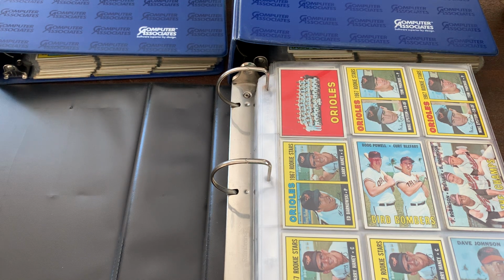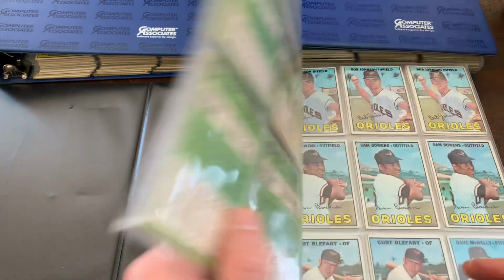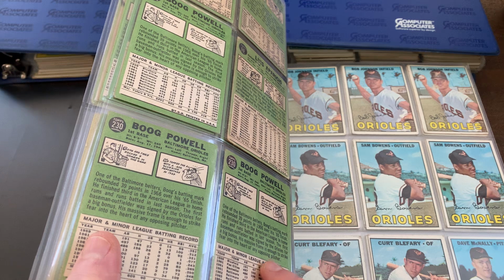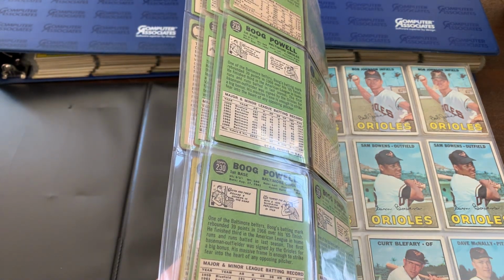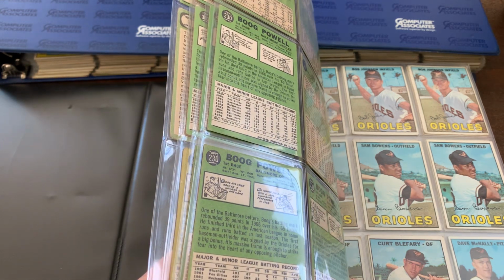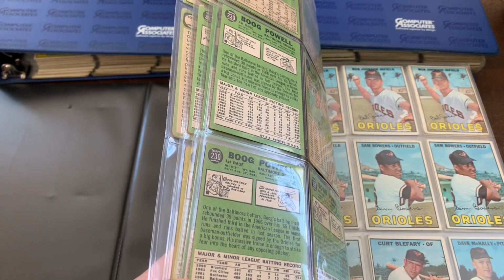Looking at this set, I want to see if there are a handful of errors here. The most common one, I guess, is that there's a trade statement under the bio. I don't know what that means exactly. Everyone has a bio, and then there's a trade statement. It seems like some of them have them, some of them don't. I don't exactly know what that is, so I'm not really going to look out for that one.